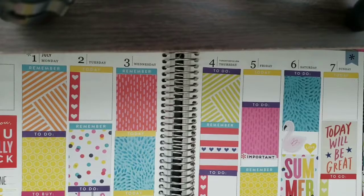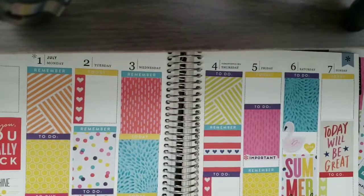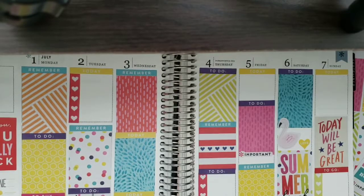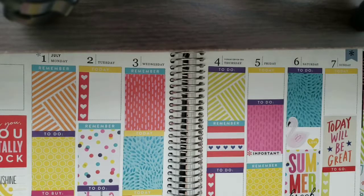Alrighty, so here is our breakdown planner for the first week of July. I will be completely honest, I do have a bunch of colors on this page and it makes me so freaking happy. There was no theme. It was just a bunch of different options that we had available from the kit, and I actually enjoy the way that it turned out.